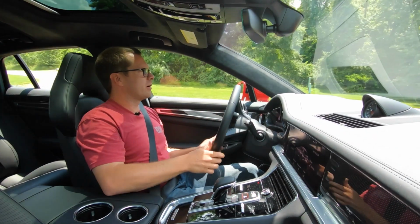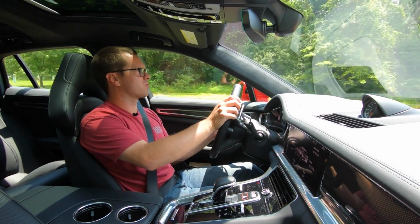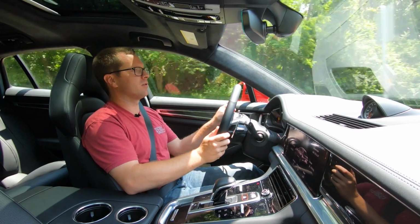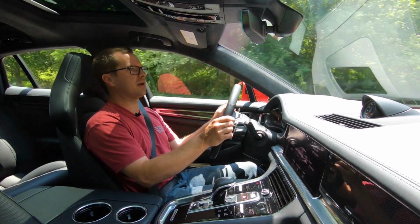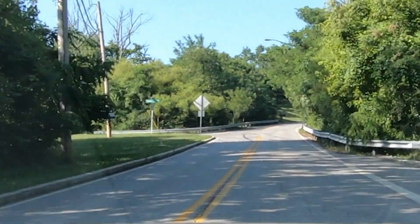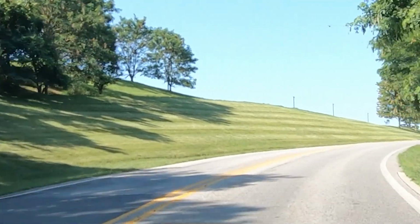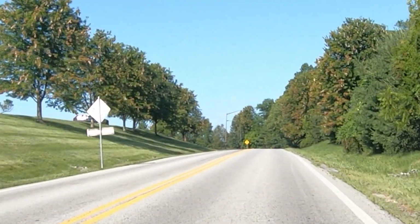So slow speed steering with the Turbo S is quite nice. The wheel feels great in my hands. It's worth noting that the rear wheel steering also allows you to take tight U-turns if ever needed on a back road like what we were about to drive. And the first thing we're going to experience here is the engine, because that's probably what separates this from the base model most.